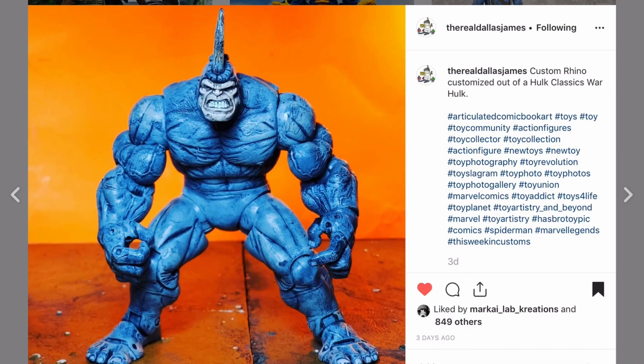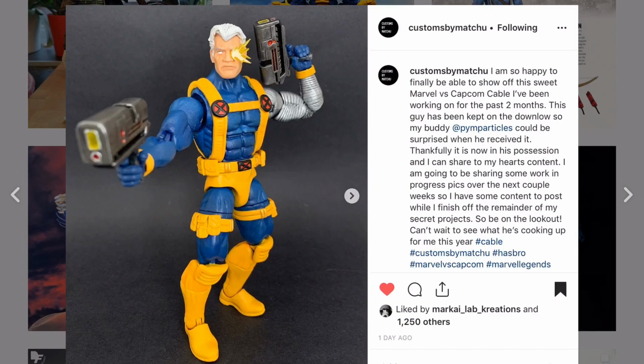The Real Dallas James putting out a bunch of stuff recently, and I really like the look of this Rhino. Good use of that Hulk. And man, you did a really good job on that head to make it look like the Rhino. Love the expression. This is one of the best sculpts, in my opinion. I think that's from Toy Biz, right? Am I right, guys? Put it down in the comments. Let me know in the chat if I was right.